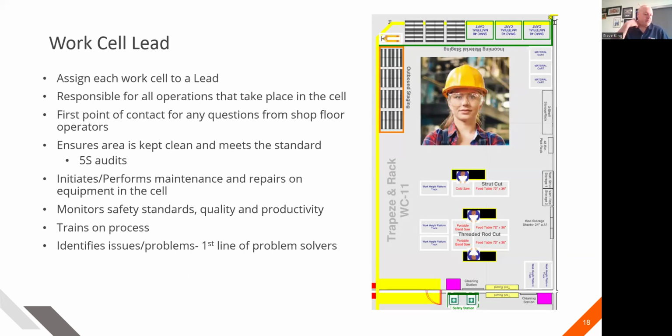Oh, the last point of this, I think I mentioned it, but it is your first line of problem solvers in the shop. So if you've got 20 work cells in your shop, you really have 20 first line problem solvers, and putting them to work on solving problems inside of their space is a great thing. So that was how we handled that.